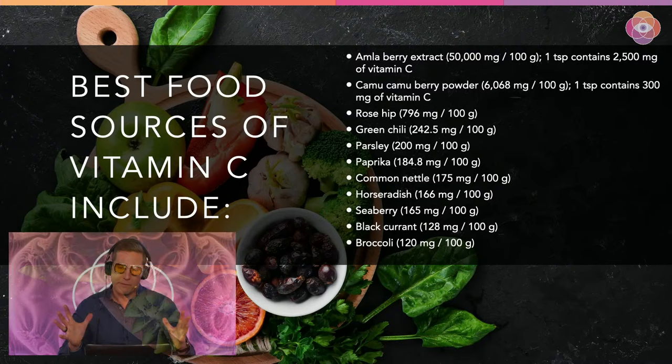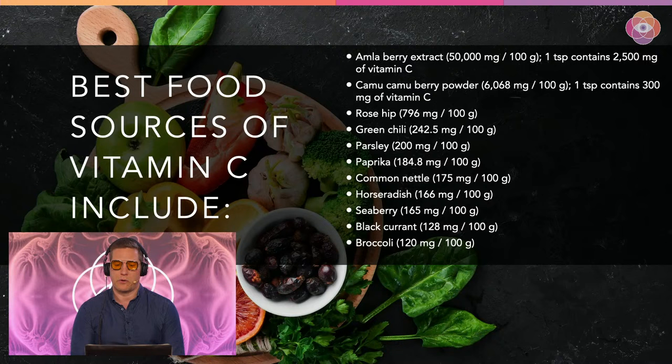Kakadu plum is a really good one, and also parsley, paprika, common nettle, horseradish, sea buckthorn, blackcurrant, and broccoli. So where is orange? Usually people say drink orange juice and you get a lot of vitamin C. Well, not really. There's some vitamin C, but there's more sugar than vitamin C. So do not go crazy with orange juice to get your daily dose; better sources of vitamin C are recommended.